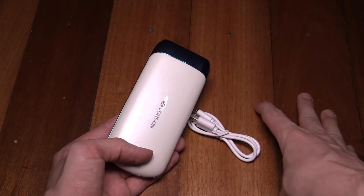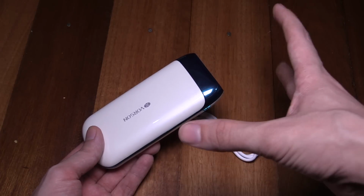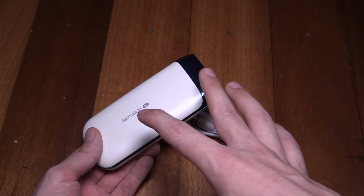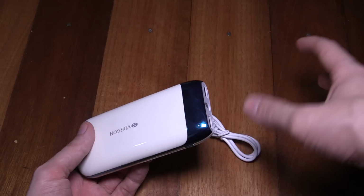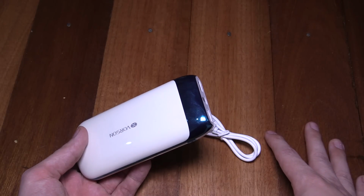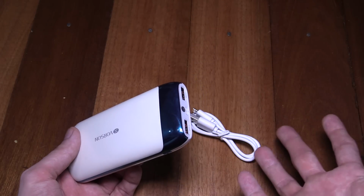And a few hours later they emailed me and said, don't worry about it, we've spoken to the manufacturer and they say that everything that's written in the advert is correct, you've got nothing to worry about, so enjoy your power bank. I was like, okay, you clearly don't understand what the problem is here.